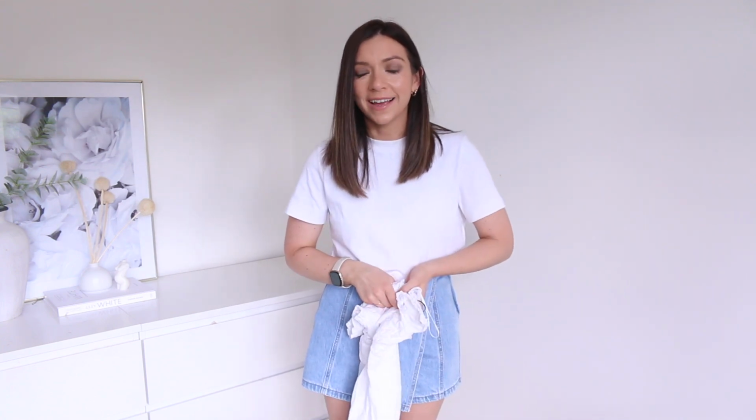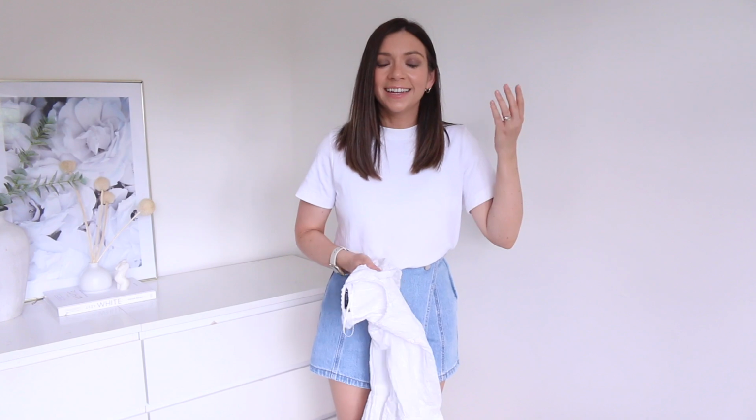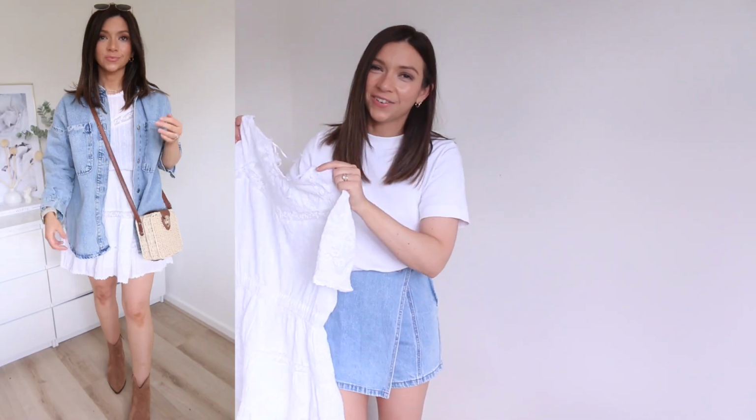And then when I finally put on the black dress, I was like, I love the style, and I remembered that it came in white, but obviously this was a whole year later. So I went onto Vinted, and you guessed it, I managed to find it.